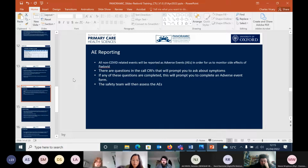AE reporting. Ivy, do you want to take this one? Yep. So unlike molnupiravir, as I mentioned before, because of the nature of Paxlovid, there is enhanced AE reporting. All non-COVID related events will need to be reported as adverse events in order for us to centrally monitor side effects of Paxlovid. There are built-in questions in the call CRFs that will prompt you to ask about these symptoms. If any of these questions are completed, then there is an automated alert that will be sent to us centrally to let us know that this has been completed, and you will also be prompted to complete an adverse event form through the database.